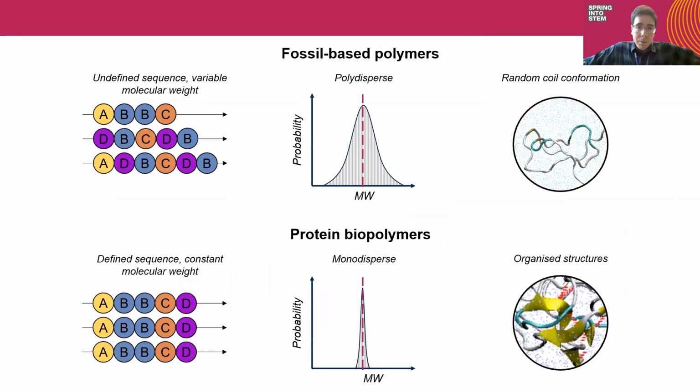The reason why protein biopolymers are interesting is because they are very different from the polymers that we normally produce from fossil sources. When we try to make polymers from fossil sources, what we usually have to use are polymerization reactions, reactions in which we start with small monomers, the constituting units of our polymer chains, and we need to start aggregating them one after the other. Now, these polymerization reactions are usually complicated to control. And that means that we will not have absolute control of what building block comes after what building block. We will also have some chains that are shorter and some chains that are longer.